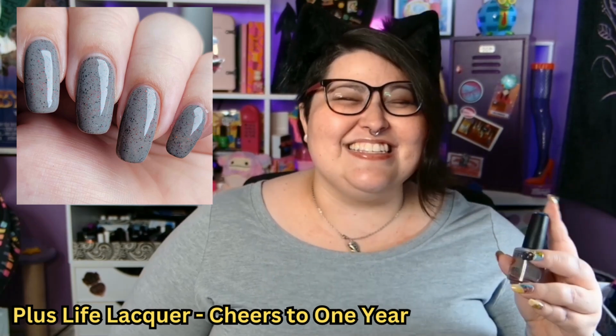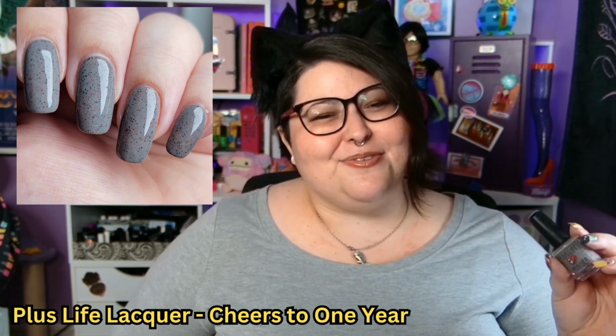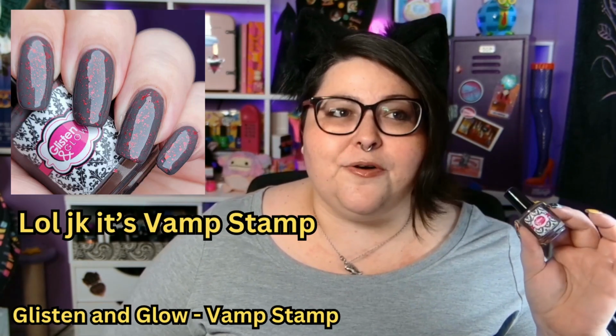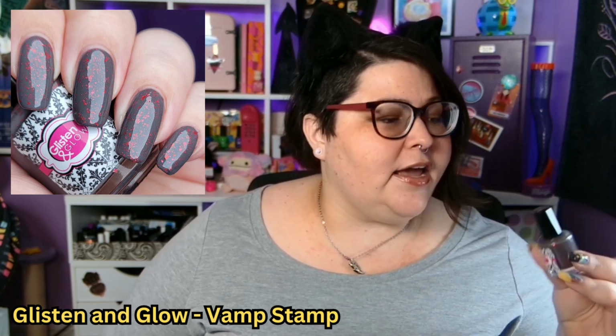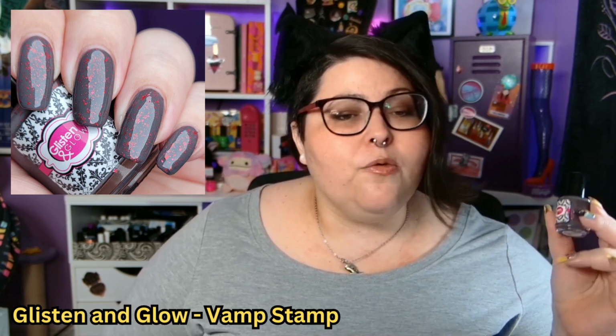Anyway, this is Plus Life Lacquer. Cheers to 1 year. All right, we're coming up on another channel favorite. This is Glisten and Glow Vein Slayer. Okay, so Vein Slayer is a polish I've had for a really long time. It is a beautiful mid-tone gray with these incredible metallic flakies in it.